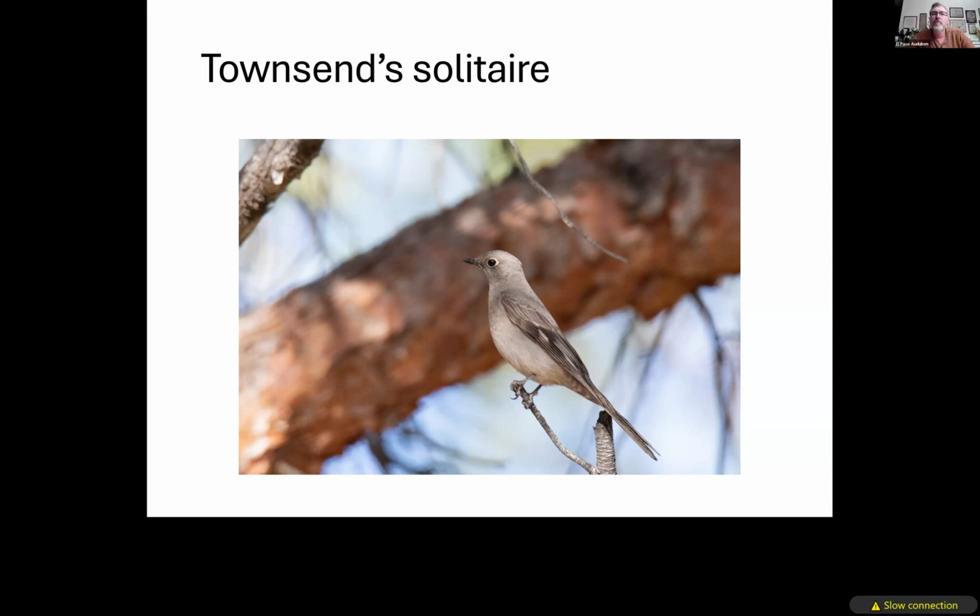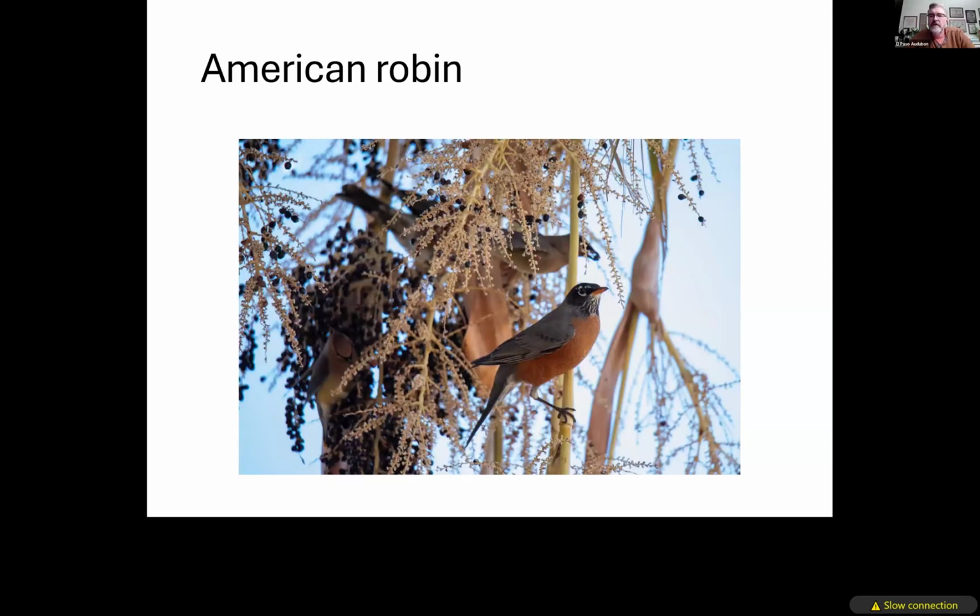Robins. It's funny, we always think of the robin being a sign of spring. In El Paso, it's a sign of winter. There are some around year round, but definitely the big numbers of them are in winter months. There will be groups of hundreds of them that come through and can pick off a lot of food. This is on one of the palm trees, and the fruits on the palm at Memorial.